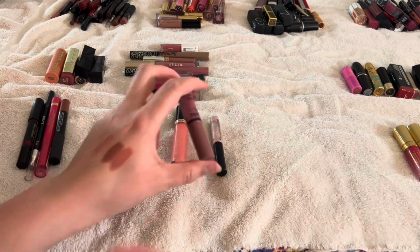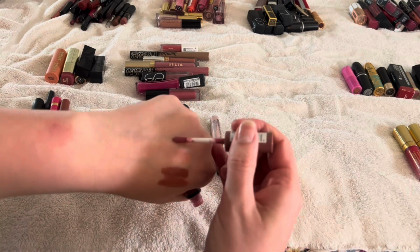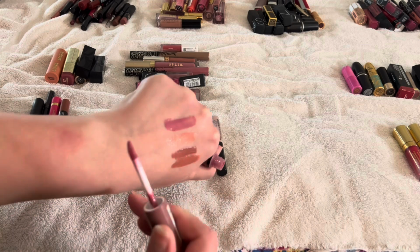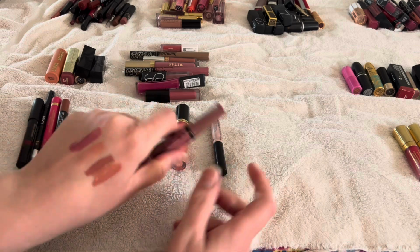And then here, let's swatch all of these while I'm here. This is NYX Angel Food Cake. Yes. This is another mauve, slightly less pigmented than Mad Love. And also a pretty one. I like this formula a lot.